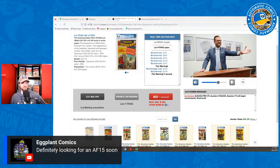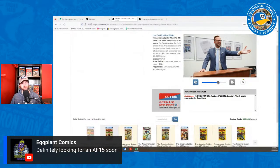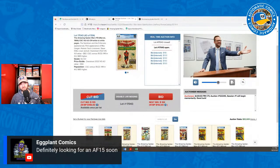But yeah, Eggplant Comics, definitely looking for an AF-15 soon. Yeah, I've talked about that too, because I think now is probably one of the better times to really be looking. I know everybody's concerned about the economy. It's possible things could get worse next year, prices could go down more. But you also will probably reach a point where if somebody owns an AF-15, their need to sell it may not be there.